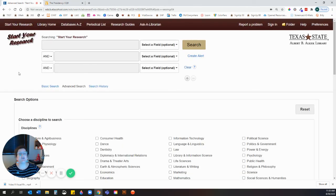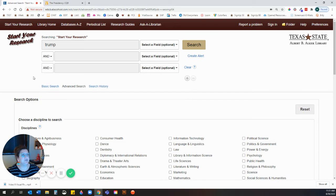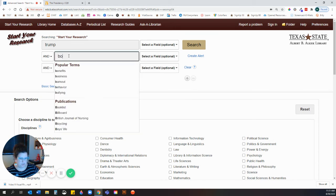Now I'm going to go to start your research, and we can start searching for articles about this topic and adding some terminology of for and against. So depending on what your topic is, you could still use and apply this knowledge to your skills when searching. So for my example, I'm going to just search Trump and border wall.